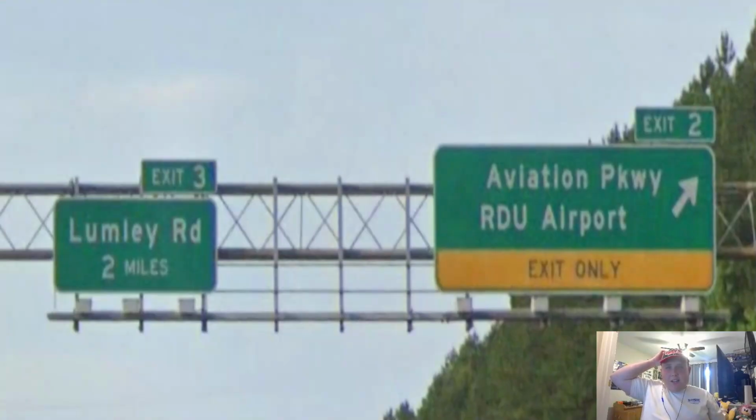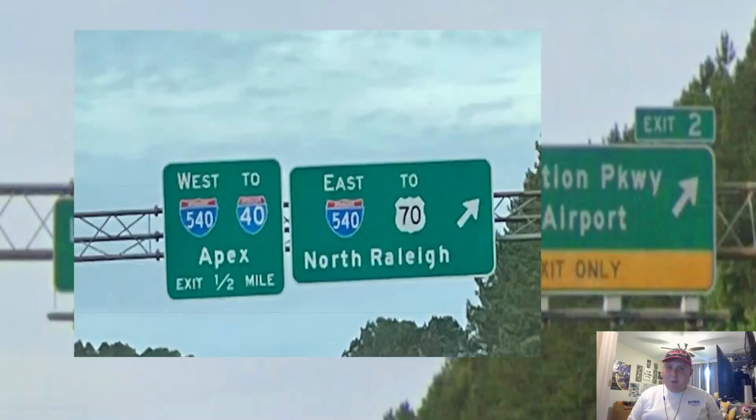And our first major exit is Aviation Parkway, which will take you over to the airport. We're also going to be meeting with Lumley Road here in a couple of miles. And let us see what we're signed for on the Aviation Parkway exit. It looks like we're going to be signed for North Raleigh. I do not like that choice. North Raleigh is a big neighborhood in the Raleigh area, but I don't like neighborhoods being signed on interstates. That should definitely be like Wake Forest or Wilson or Rocky Mount, not North Raleigh.